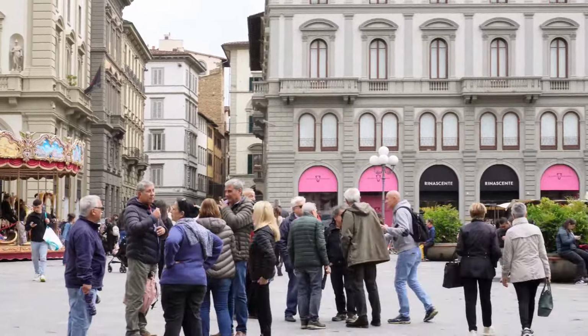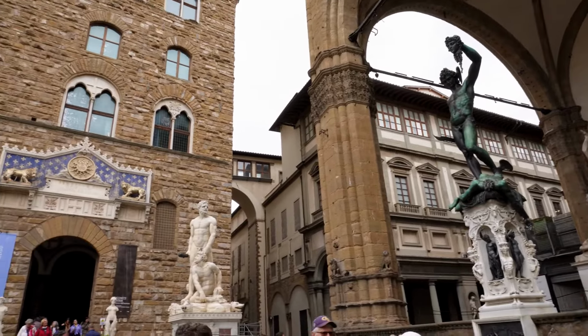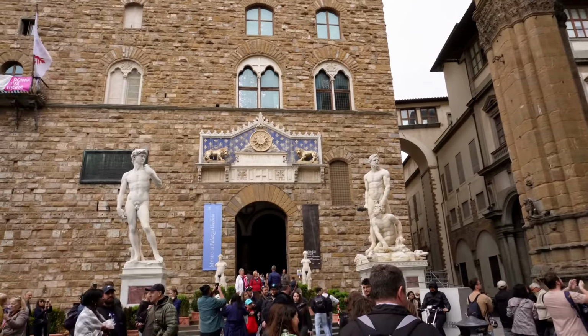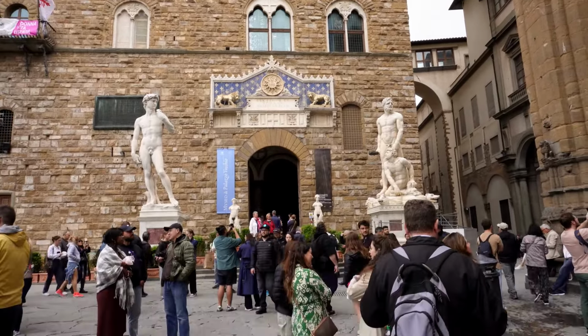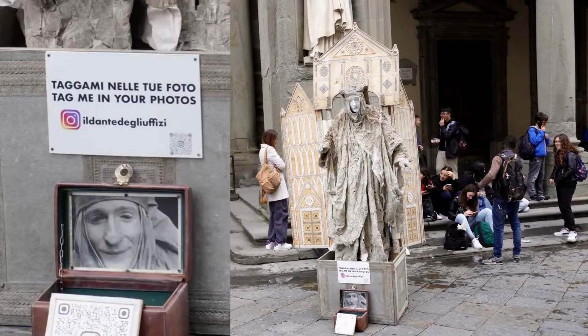The Bargello Museum houses famous sculptures that date back to the 1200s. You'll need about an hour or two to explore the museum. The Uffizi Gallery also has an outstanding collection of ancient sculptures and paintings. You'll need about 2 hours to visit the gallery, but you can easily also spend 4 hours soaking in all the art.